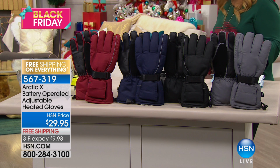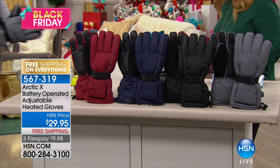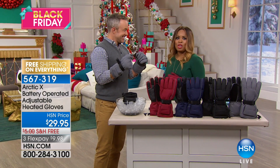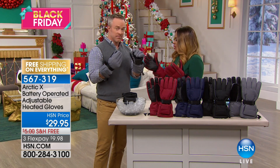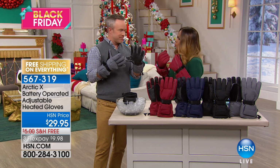These are battery operated adjustable heated gloves, and Bill Duggan is joining us as our guest expert to tell us more about it. Bill, the quality, I put them on. I've never had to shovel snow. I'm a native Floridian. Count your blessings. I know I'm a native Floridian, but I've gone skiing a couple of times in life, and this would be great. And I obviously travel up north when it's really cold. It's a great product to have.